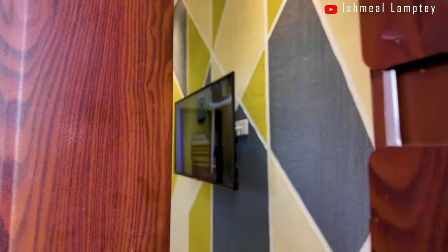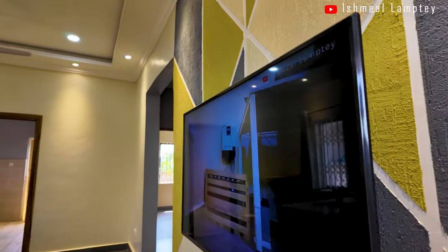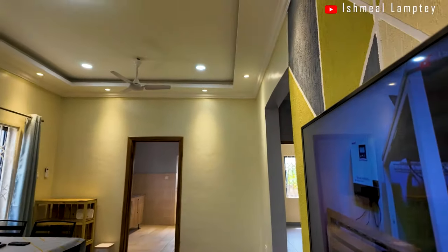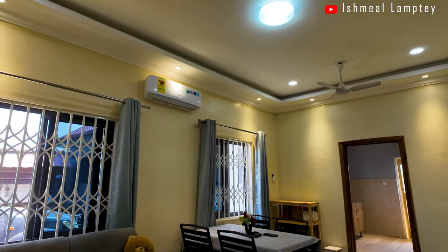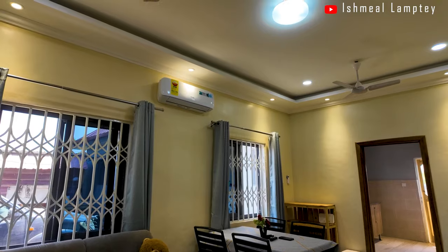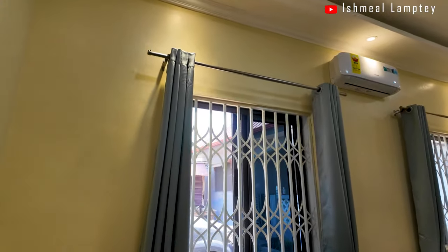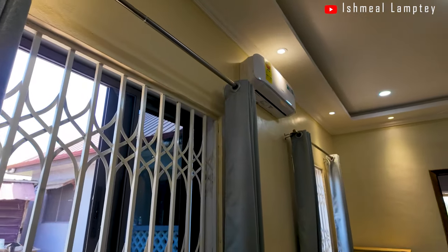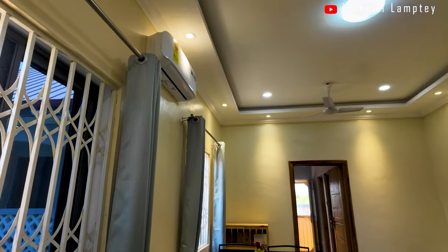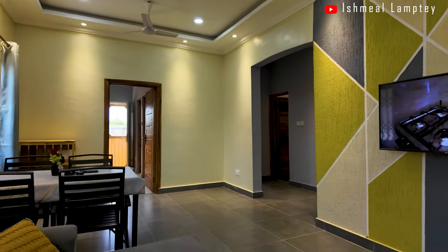As we enter through a sturdy Turkish security door, we find ourselves in the living room, which boasts a spacious 18 by 11 feet 6 inches with a ceiling height of 10 feet. The ceiling material is plasterboard and the floor finish is 60 by 60 centimeters gray matte tiles. The TV wall has a graviato finish with a mix of vibrant paint colors.